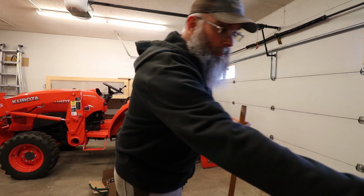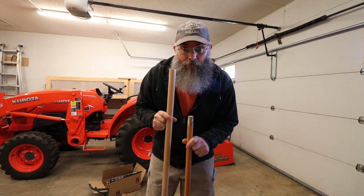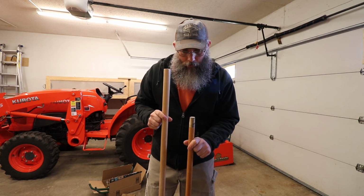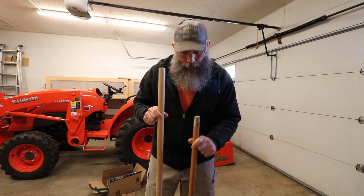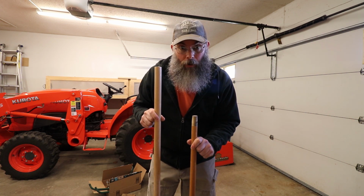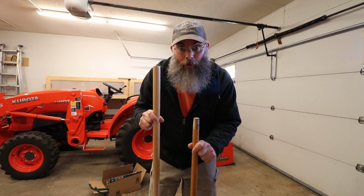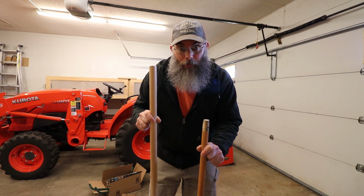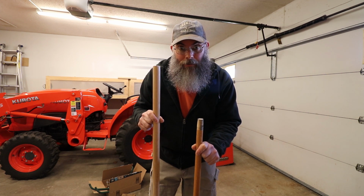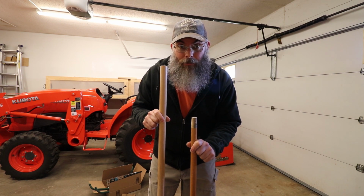As you can see, we've got handles of different lengths. So for me, this will be a lot more comfortable. For our gardeners with shorter legs, shorter arms, this will be a lot more comfortable. So having the right tool to fit your stature, you can make the work a lot easier, a lot less cumbersome. So that's why we intentionally are doing this.